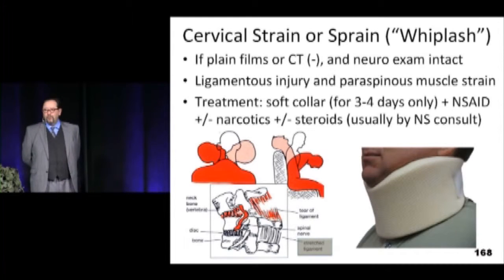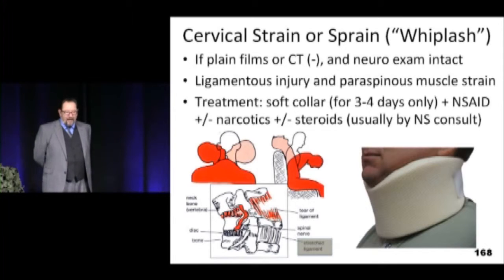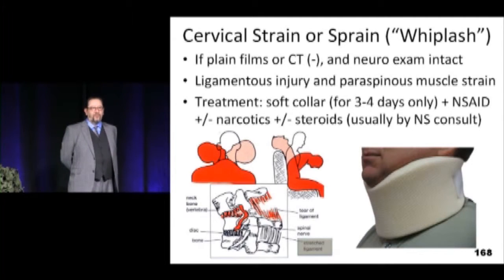All right, whiplash, real common, often a rear-ending injury. The head snaps back and forth. They have ligamentous strains. And if plain films or the CT are negative and they're neuro intact, that's really what you're dealing with. And treatment is a soft collar for 3 to 4 days. We know if you do it for more than that, their neck muscles actually get weak. The collar becomes part of the problem.